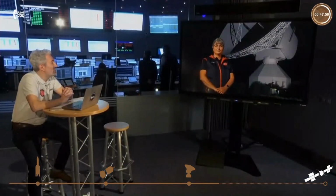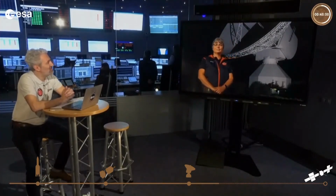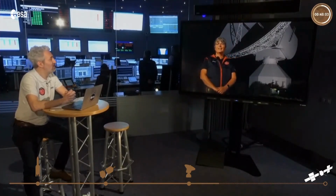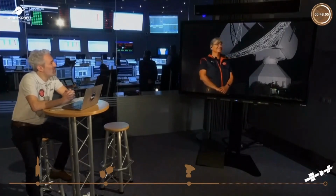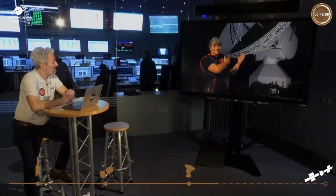Hello, Susie. Right behind you, I can see an enormous dish that looks very much like our acquisition of signal icon. G'day. Is that the one that we're actually going to be using to try and talk to the JUICE spacecraft?